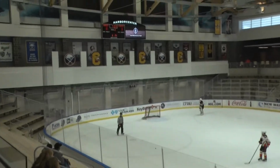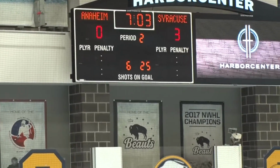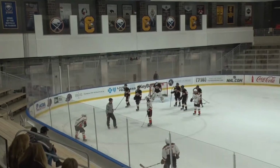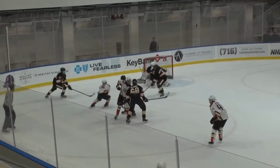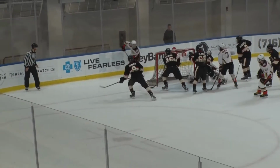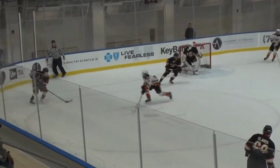So 7:03 left in the second period. Ducks getting outshot 25-6, losing the game 3-0 right now. Hopefully we can swing the tide the other way here. Baker's going to step in on the faceoff, push it forward. Lee picks it up. He works his way into the slot area, gets his own rebound, walks around. Great little scoring opportunity there. Baker comes in, chops it away, comes back the other way.